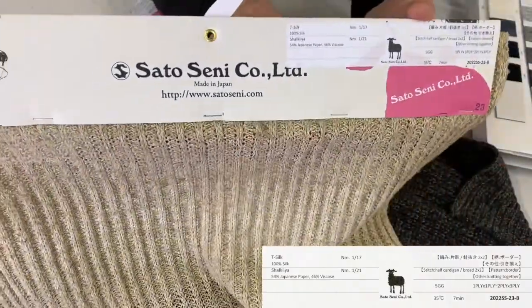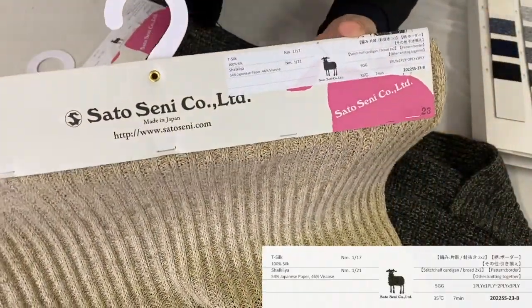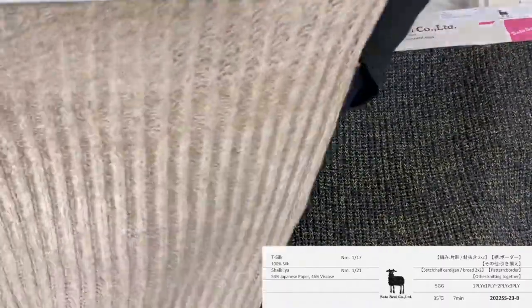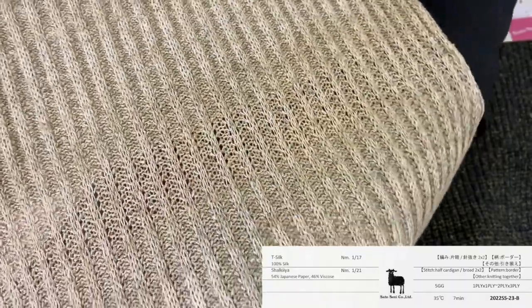And this is a combination between the tea silk and Shalkiiya again. This is the half cardigan stitch again, but half cardigan stitch 2 by 2. So please have a look at the difference between 1 by 1 and 2 by 2. There's a different aspect.